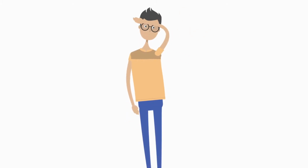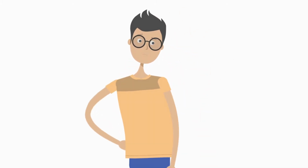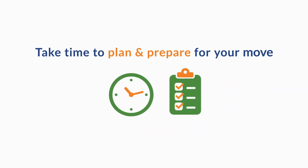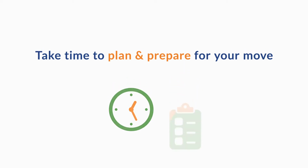Moving to a new home can be stressful and feel overwhelming at times. This is normal, and it's important to look after yourself properly. If you are feeling anxious and would like further support, please contact your GP. There is also a directory of third-party contacts and support organisations at the back of your tenant handbook.